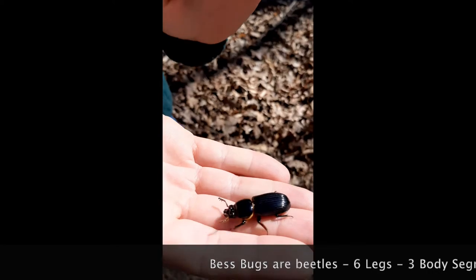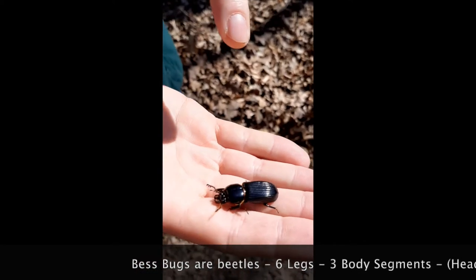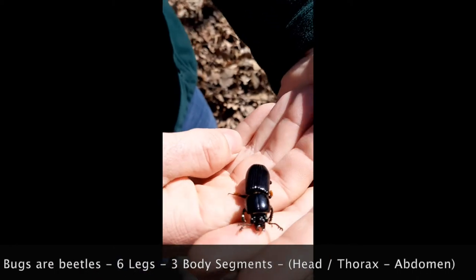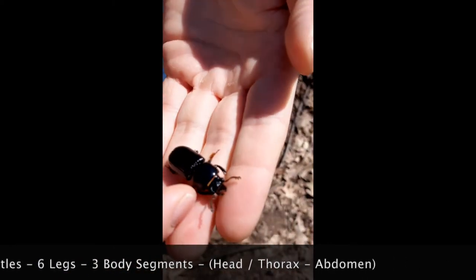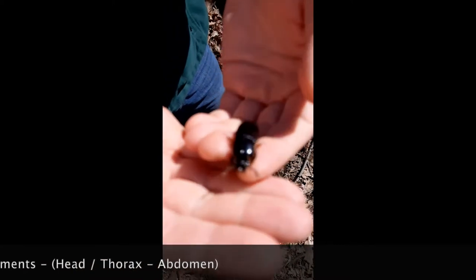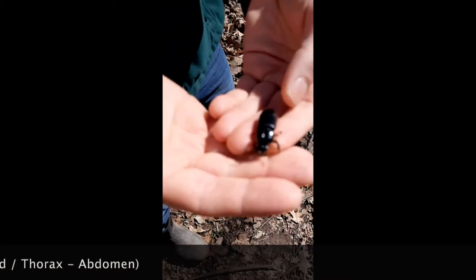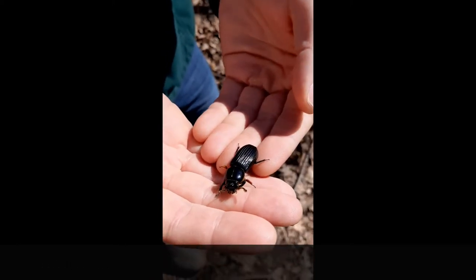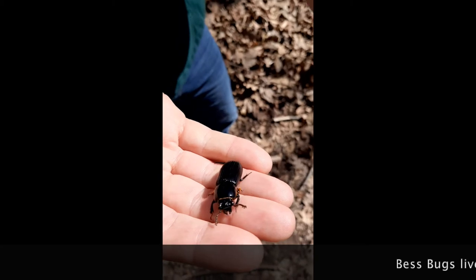But beetles are still insects, and we know that because we have six legs that we can count here, as well as three body segments. The front part is the head, this middle section here is the thorax, and then the elongated part is the abdomen. So Bess bugs, unlike other beetles, actually live in small family units, or what we might call a colony.